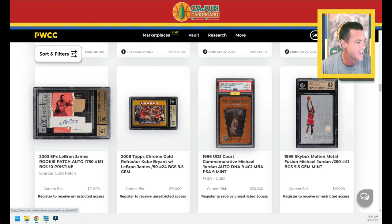LeBron James, we've seen these before. Serial number to 750. It's the scarcer golden patch. Okay, so a little note here. This card's different than most. It's got that gold patch. Apparently the other patches are the burgundy or wine or whatever that color is that Cleveland was wearing back then. This one's the gold patch, so maybe it's a little more rare. Maybe there's people out there that are trying to collect every color patch from this particular card.